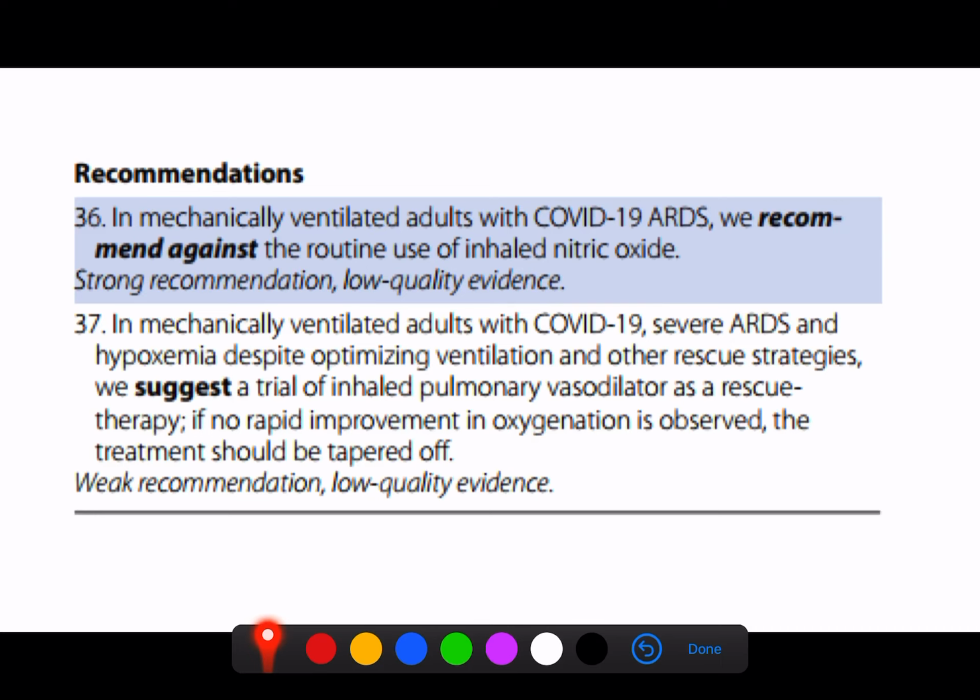And improving your VQ matching is probably the way in which it's doing it. Probably also partly offloading some of the right ventricular strain as well in patients with significant pulmonary hypertension, whether that's relating to pulmonary emboli or whether it's related to the inflammatory state that the lungs are in.